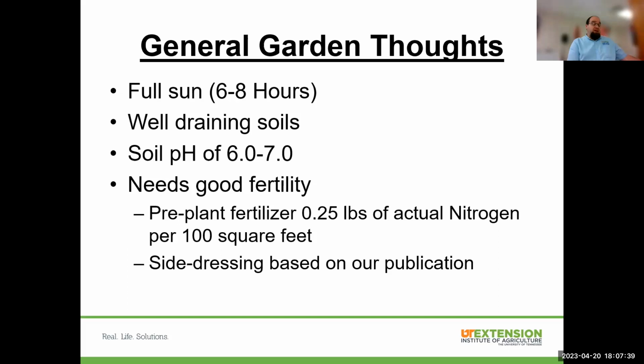Both peppers and tomatoes, as well as a number of other vegetables, actually benefit from side dressing or mid-season application of nitrogen. And so I'll mention that later this evening. So keep that in mind too. We like to get them started off well, but because we can lose some fertilizer, particularly nitrogen, to movement, whether it's in water or volatilization where it turns into nitrogen gas because of microbes, we don't put it all down at the first.